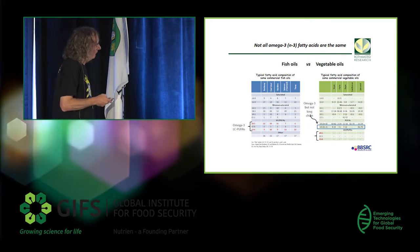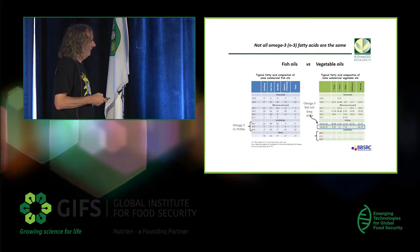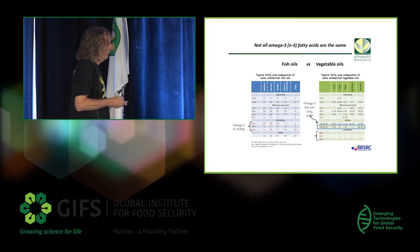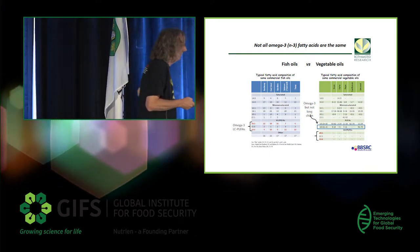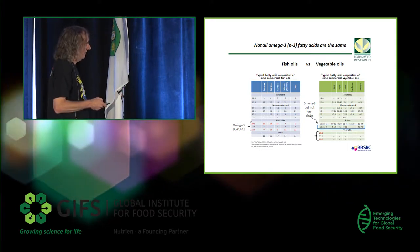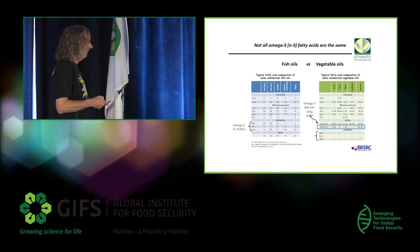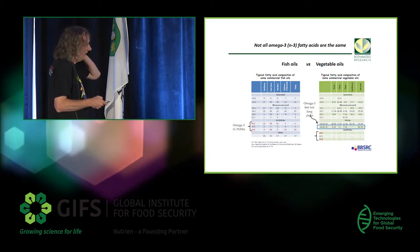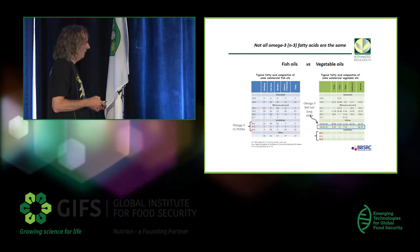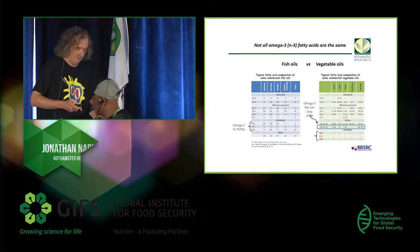So these are the fatty acid profiles of some different fish oils, and these are different plant vegetable oils. What you can see is that the vegetable oils do not have any of these long-chain polyunsaturated fatty acids, which means they're 20 carbons with multiple double bonds in them. They don't have any of those fatty acids, whereas the fish oils have those fatty acids. They have them in different compositions, and they don't have them at particularly high levels. But these are the key things that give you the health benefits. These are the omega-3 long-chain polyunsaturated fatty acids. So you have them in fish oils, but you don't have them in any vegetable oil at all. Okay.